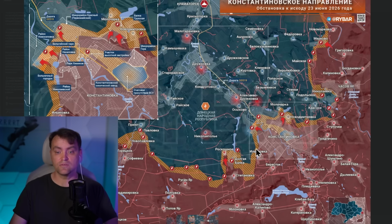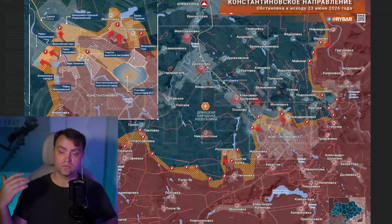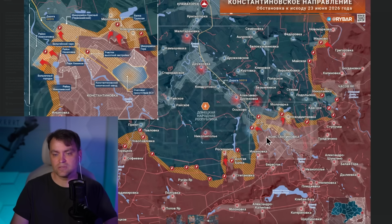And here we have the difficult direction for Ukraine. This is Konstantinivka, and even Russians are saying that they have less of the infiltration attacks for the last couple of days. So they slow down, and maybe they want to send more of the reinforcements to the place and attack once again. But for the last couple of days, even Russians who paint Konstantinivka in red, they say that there was just very minor movement.